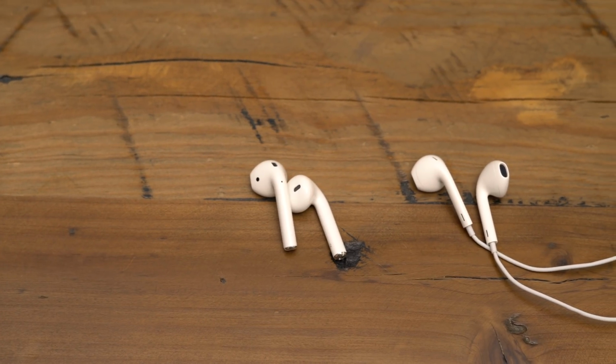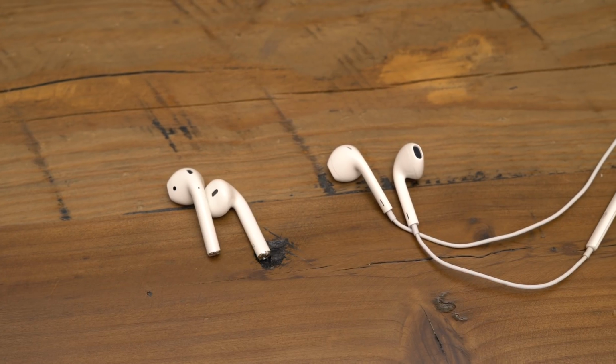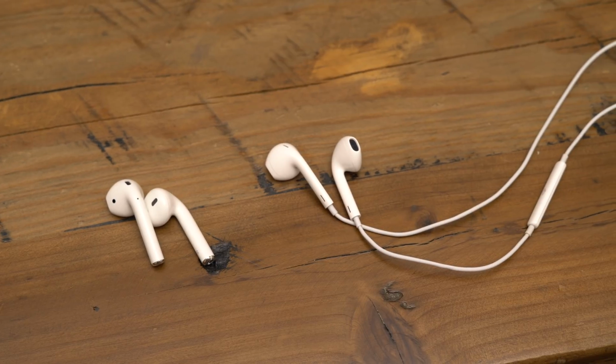The lack of a wire contributes much to the AirPods' ability to stay firmly planted in your ears. One of the contributing factors to the EarPods' fit conundrums had a lot to do with the weight of the wires tugging at the EarPods in your ears. Now that those wires are no longer there, it's easier to keep the units in the ear.